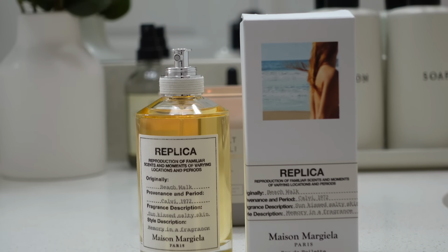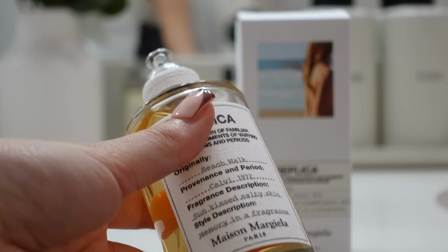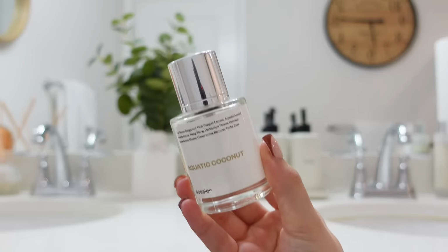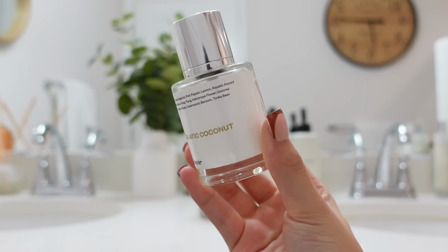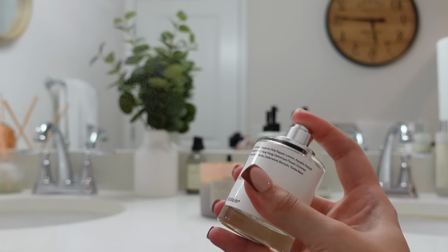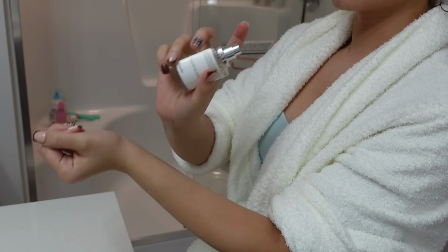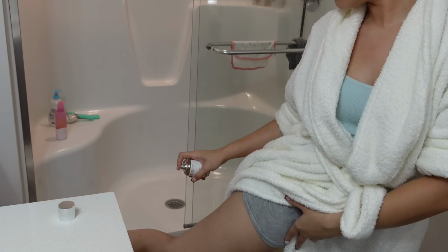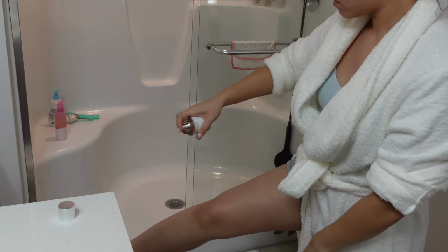This is a new one, but if I'm gonna be completely honest, it is very pricey. It is a very expensive perfume, but that's okay because I recently discovered this. This is Aquatic Coconut by Dossier, and it is the exact same fragrance as Beach Walk. In my personal opinion, this one lasts a lot longer, but apart from that, I just spray this perfume to all my pulse points, and I also have been spraying my fragrance on my skin again.